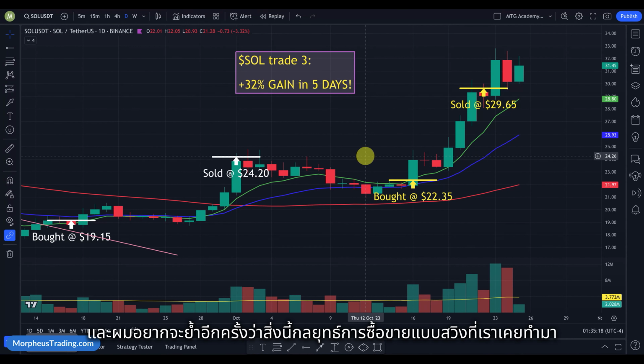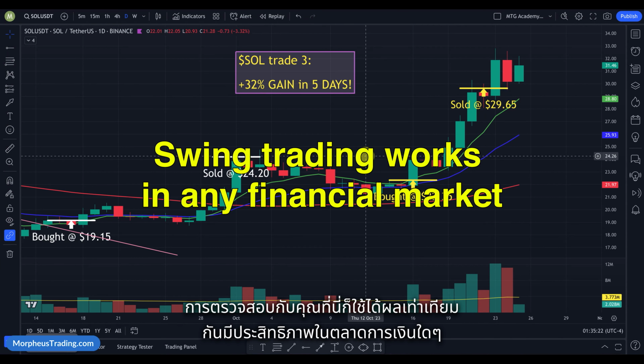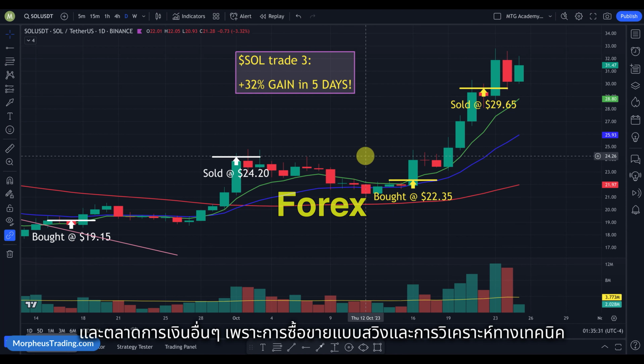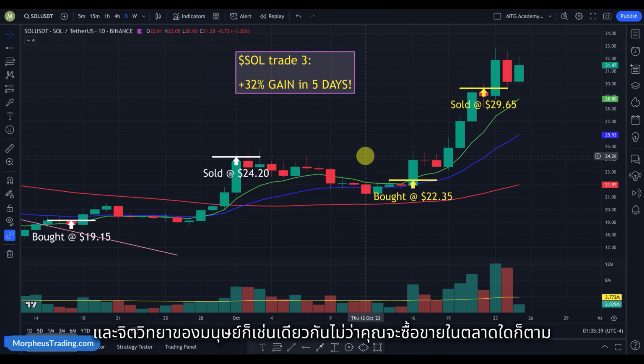And I want to reiterate, by the way, that this swing trading strategy that we've been reviewing with you here works equally effective in any financial market. So not only crypto and stocks, but also commodities and Forex and any other financial market, because swing trading and technical analysis is based upon human psychology, and human psychology is the same regardless of which market you trade.